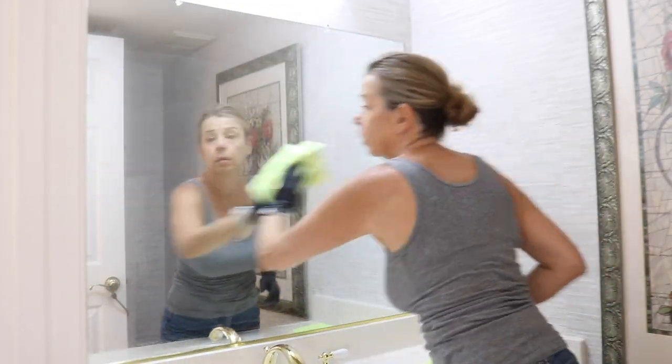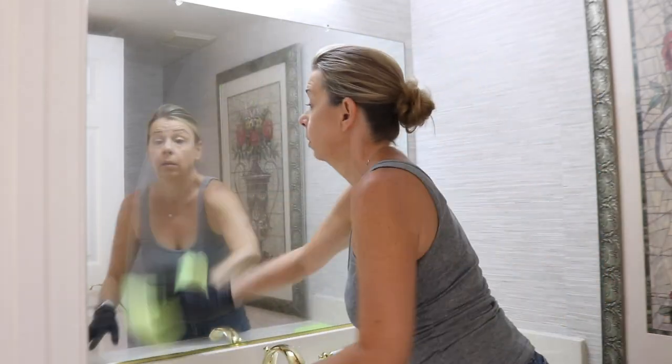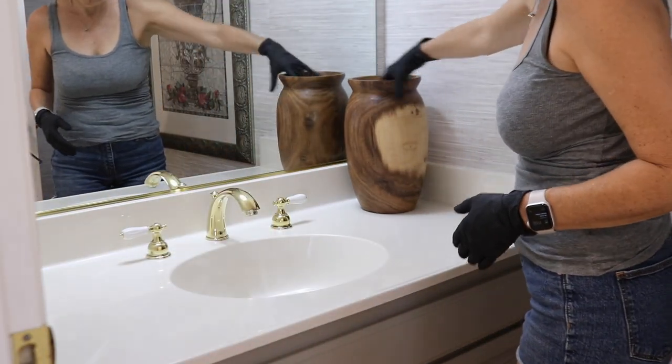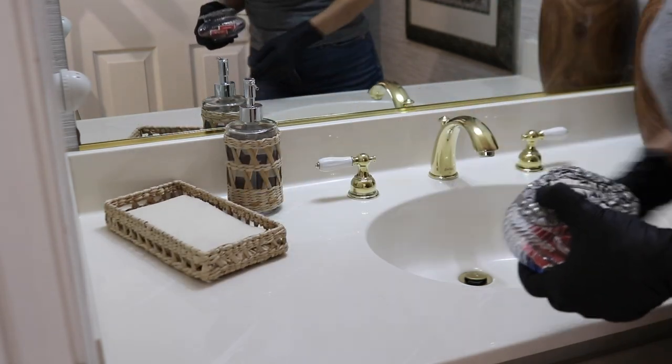I save the mirrors for last so that I don't have to clean them twice. And I had planned on cleaning the entire floor downstairs today, but one thing led to another, and I didn't get back to it until the following day.